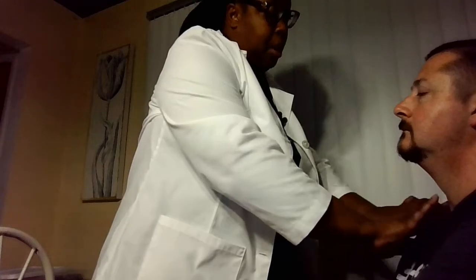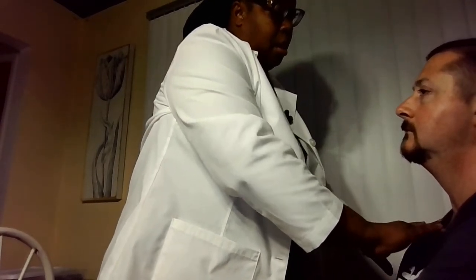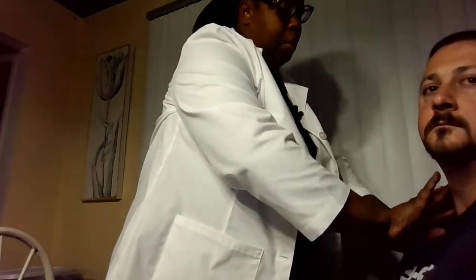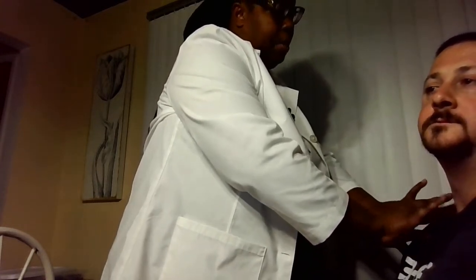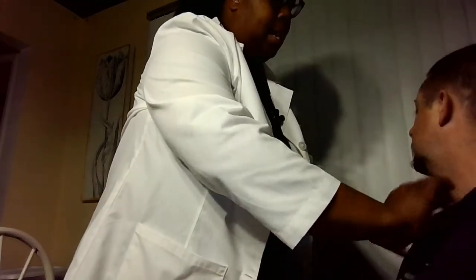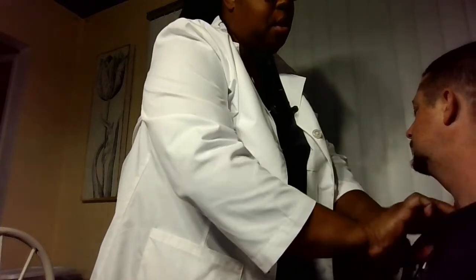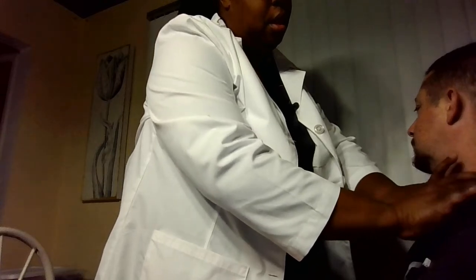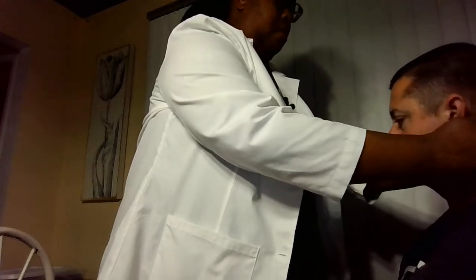All right, and then I'm going to check your clavicles. And then can you turn your head this way? And I'm going to check right in between that sternocleidomastoid, deep clavicular. And then can you turn to the right? I'm going to check posterior clavicle, inferior clavicle, and then occipital.